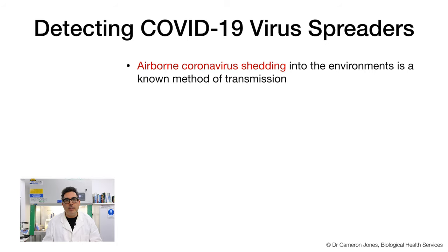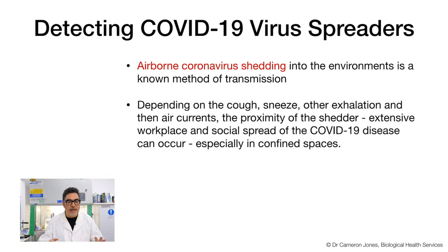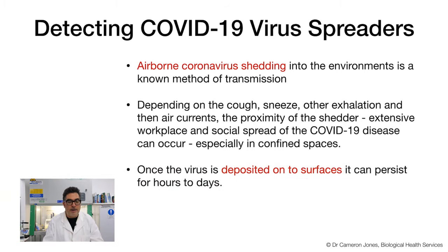Well, all of you would be familiar by now about the importance of face masks. Really, that is because of the airborne coronavirus shedding, which occurs naturally into the environment when people cough, sneeze, even sing, and when they're talking to one another. Depending on the amount of mucus and other material that may be shed during that aerosolization event, this can become airborne as well as settle out onto surfaces, especially in confined spaces. Once this occurs, these virus particles are deposited onto surfaces and they can persist for hours to days, as we saw with the latest US military research.